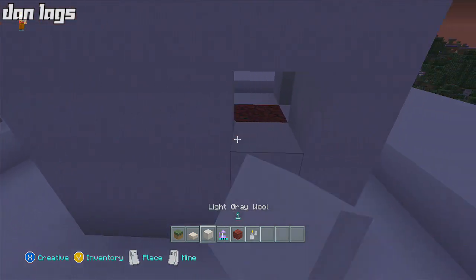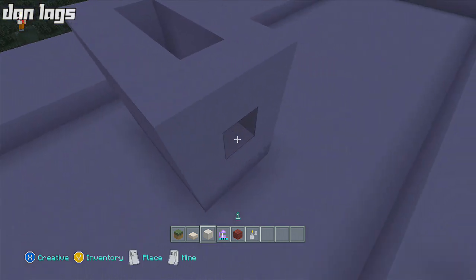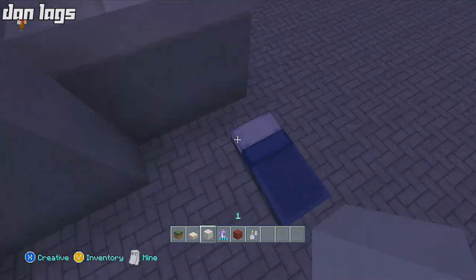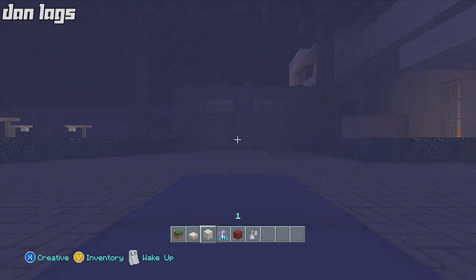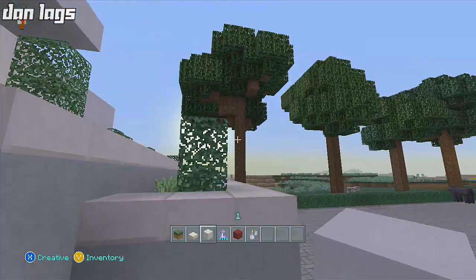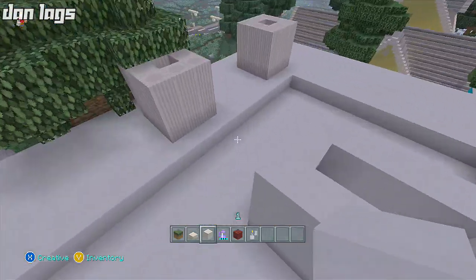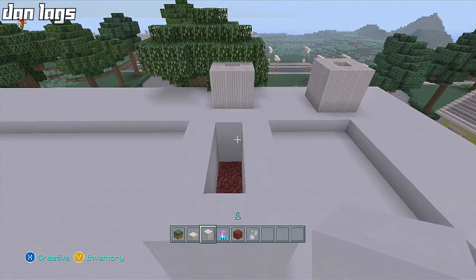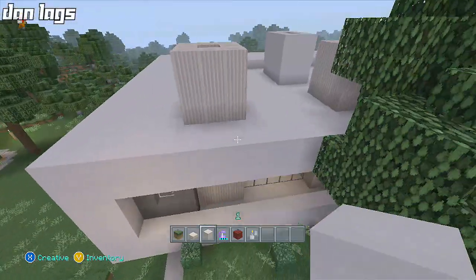But anyway, we need to sleep again, and that's what we need right now. Alright, and then I've got to add some grass, and then we're good. Alright, so let's see. I'm going to make this a little bit better looking later, but for now it looks good and actually lines up with these things here. These are just kind of support beams. They don't really do anything.